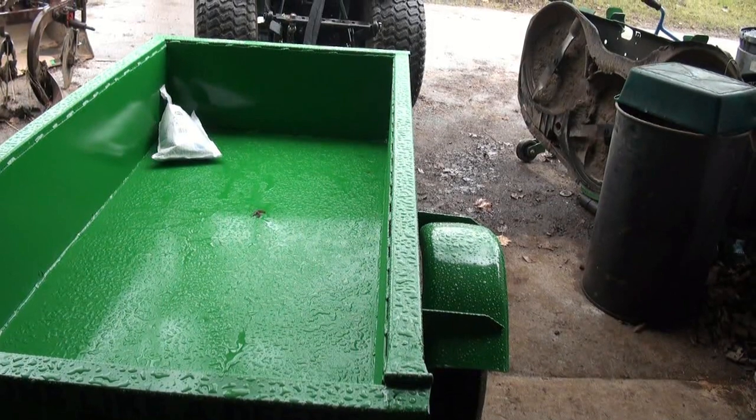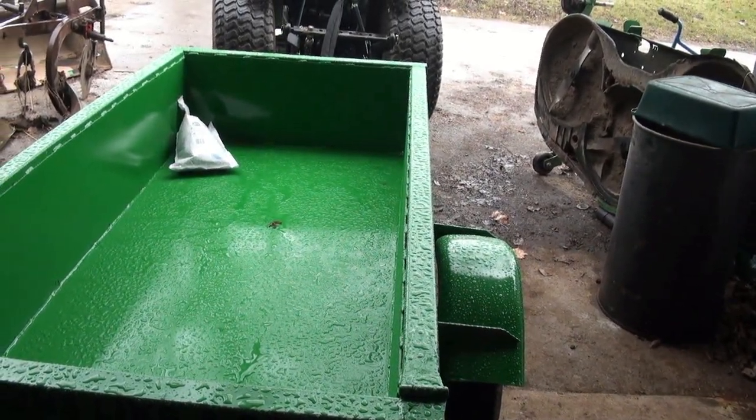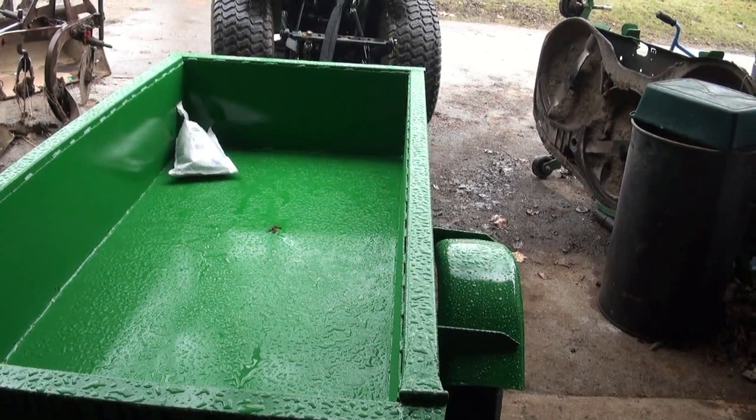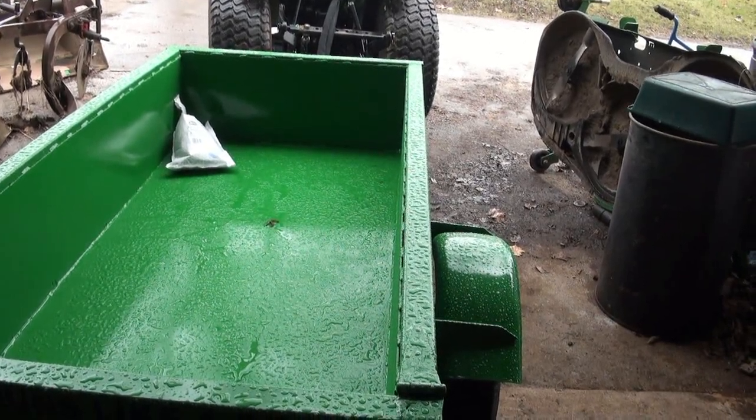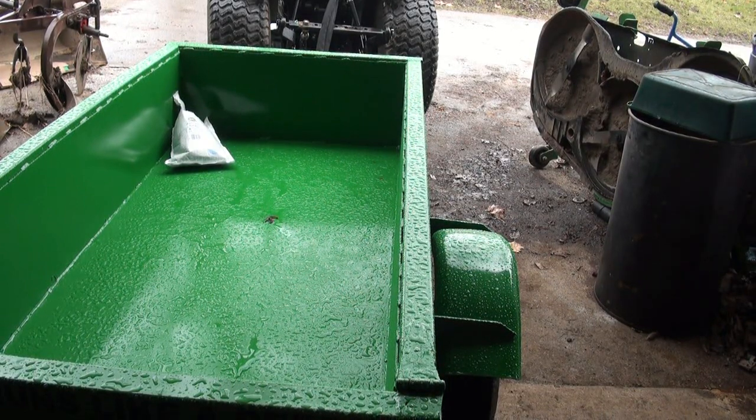Look at this friggin' crap. I went back there, had to meet a lady to sell a plot, and holy crap, it started raining. Oh man. Oh well, let's get some more of these dewies jabbed in here.